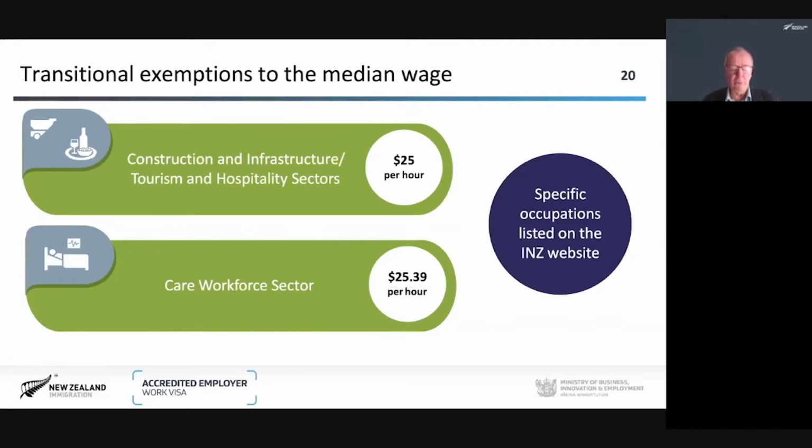Probably really important for you all to note that the exemption to the median wage threshold for tourism and hospitality is only available until April 2023. They'll have to meet the median wage after that date. Specific jobs in the care workforce sector must be paid at least $25.39 an hour. You can visit the INZ website to find out which roles are eligible for these exemptions.